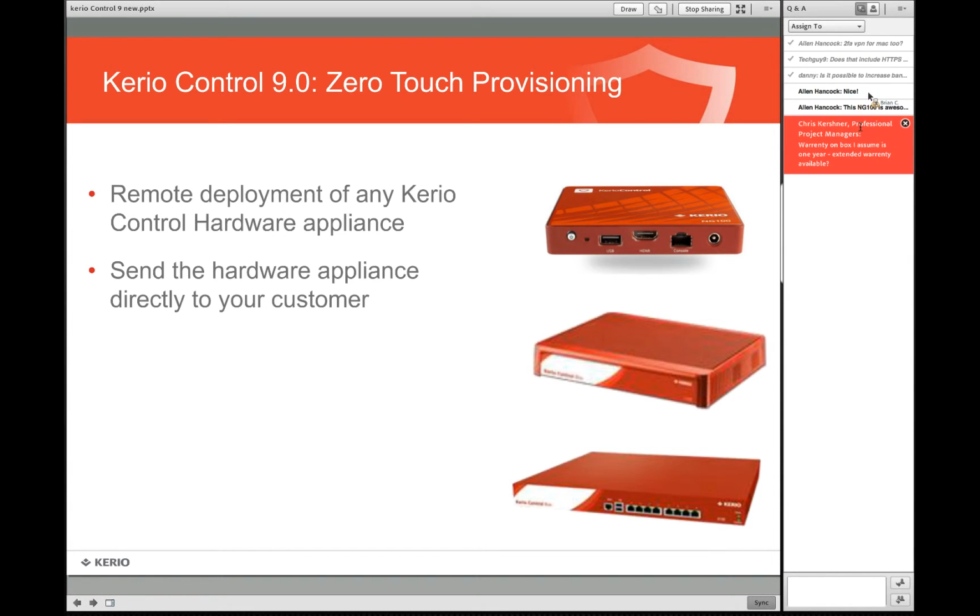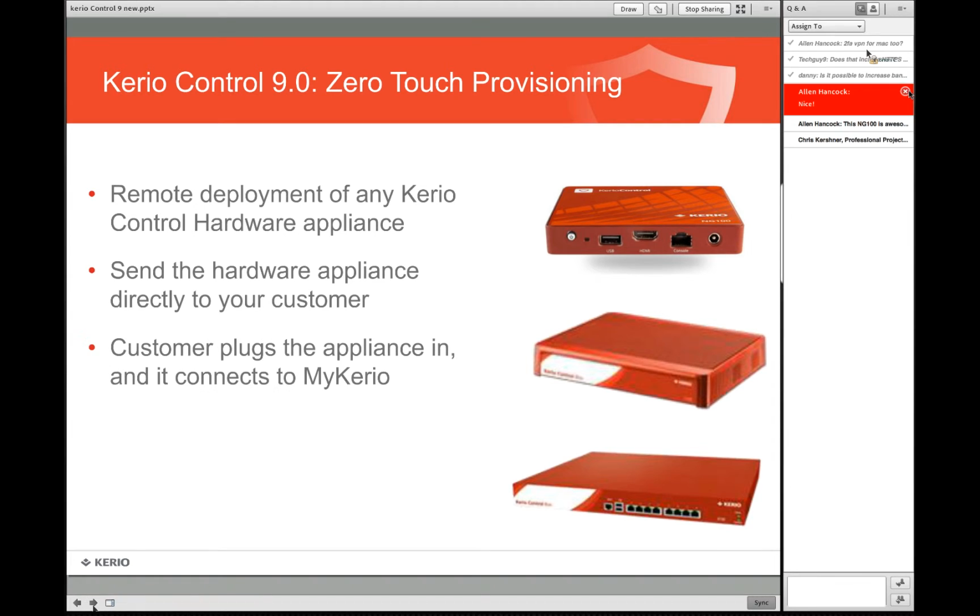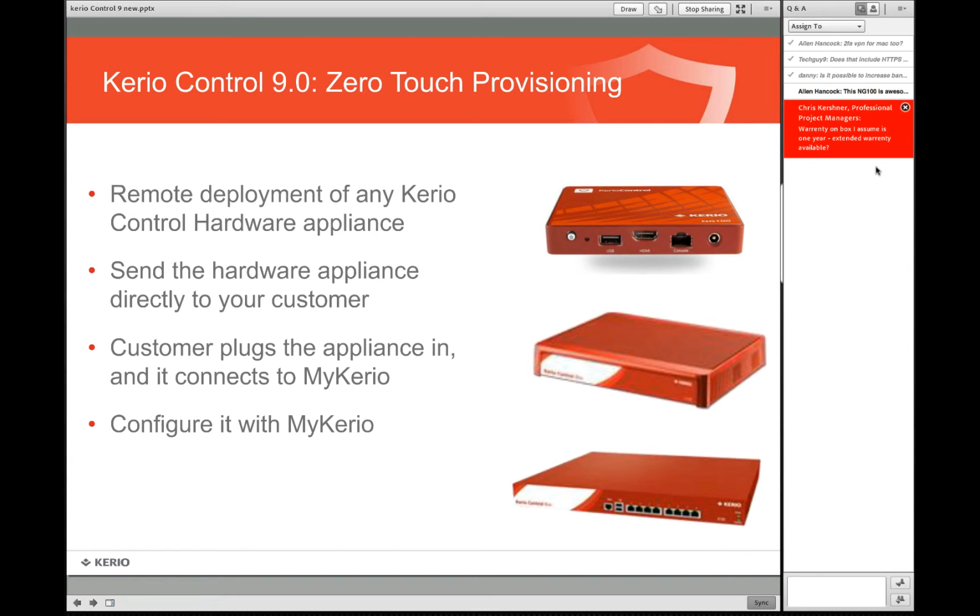So the box can be ordered and sent directly to the customer. Once the box arrives at the customer site, the customer should plug it into the network, and the box, if it can get an internet connection, will automatically connect to MyKerio. Once it's connected, the customer can make their quick call to their partner, who's acting as their IT administrator, and let them know that it's plugged in and they're ready to go. So the partner, acting as the IT administrator, can configure it remotely from anywhere they have access to a web browser. And then once they're done, the box will start protecting the network. So it's very easy for the partner, it's very easy for the customer as well.